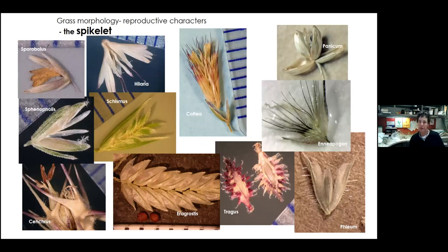Remember that thing about diversity, dispersal, flexibility, right? So here's just kind of a montage of lots of different types of spikelets. These are all local. You can find these in Arizona. So I'll just go through these because it's kind of fun. Sporobolus is a single flowered spikelet. So there's a glume, there's a lemma, there's a palea, and these are the big giant anthers. So it has really big anthers when it flowers.